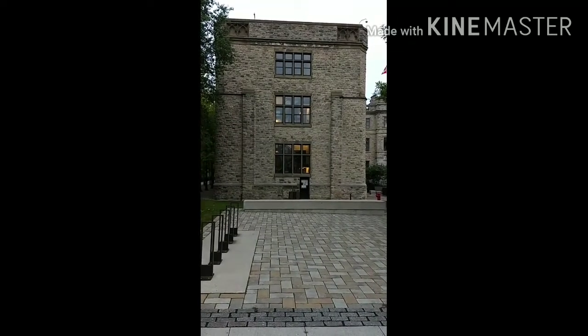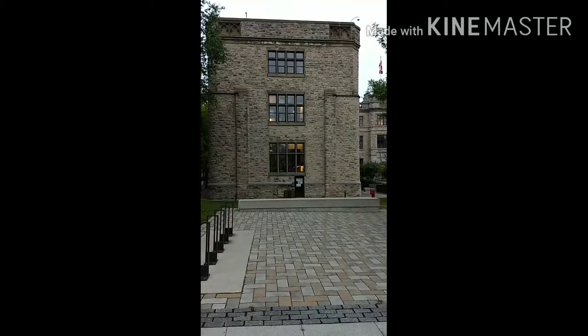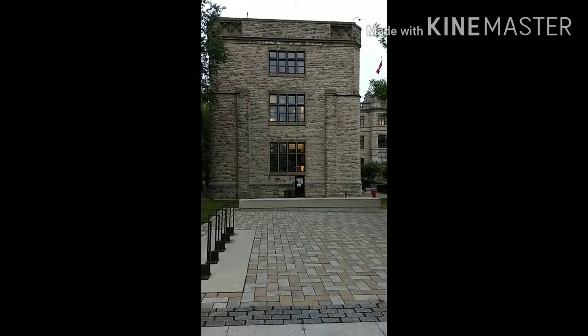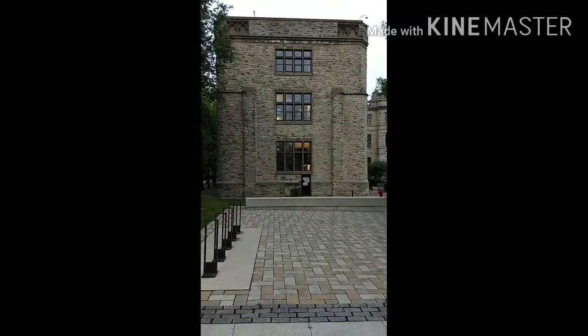What it stands for exactly, I don't know. I'll have to do some research and let you guys know. But this site has quite a bit of history, and it's been around a long time, and it's a beautiful building. Architecture is very, very beautiful. Just gorgeous.